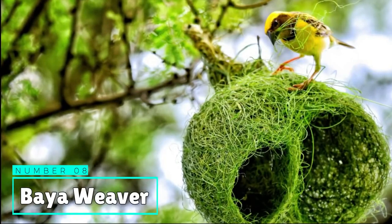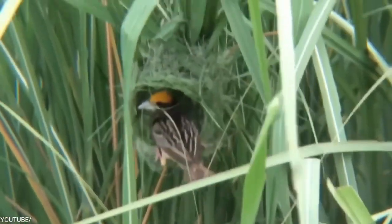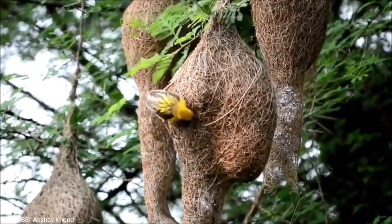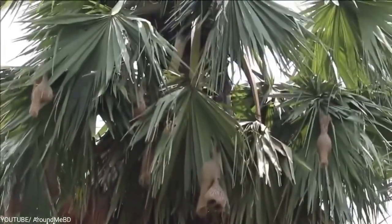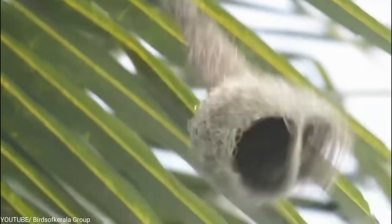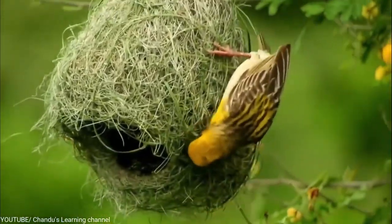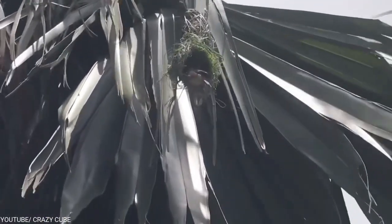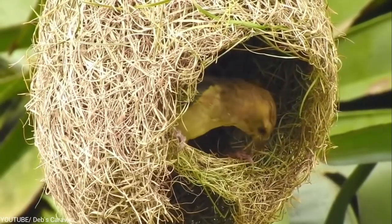Number 8. Baya Weaver. Found in the Indian subcontinent, Baya Weavers are known for their nest colonies in thorny trees or palm fronds, anywhere predators can't reach easily. Their nests are an interwoven structure suspended from a tree overlooking the water and are woven from grass strips, paddy leaves, and torn strips of palm fronds. These nests are built only by the males, after which they show the female they want to court. If she approves, she mates with him, but not before he puts some final finishing touches on the home. Their breeding season is in the monsoon.